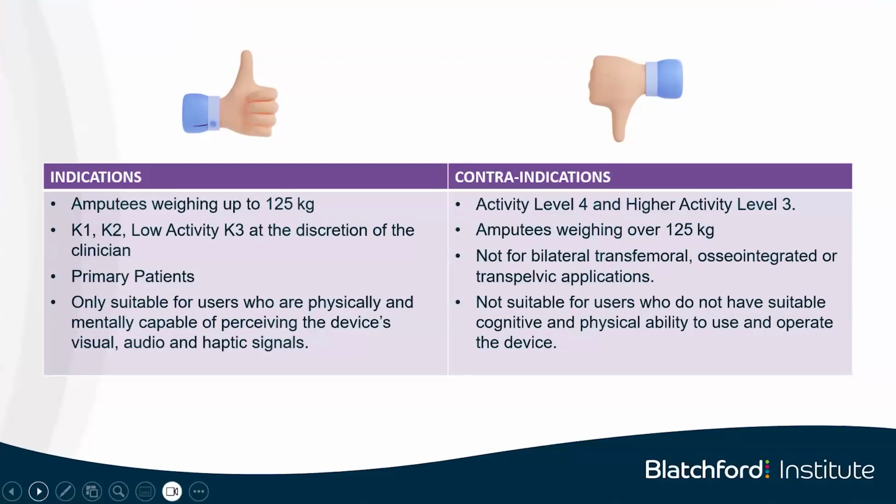Uniquely, for this group of amputees, this device will allow you to take up to a low-level K3 at the discretion of clinicians. And we have patients who can walk up to 5 kilometers an hour on this unit. It's suitable for primary patients. As the clinician, we can decide the functions of it and we can swap the functions backwards and forwards. It's a very customizable unit that will give you more options. And I'll talk about these again later on.